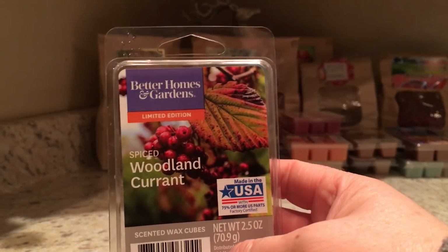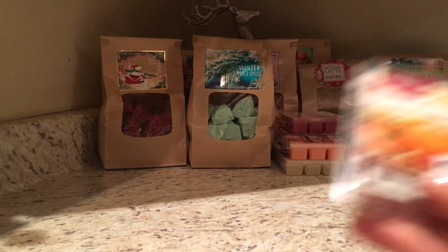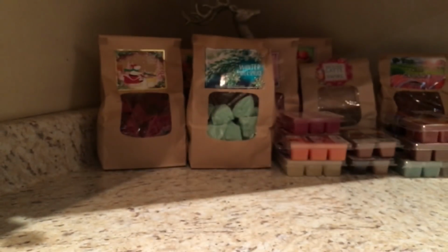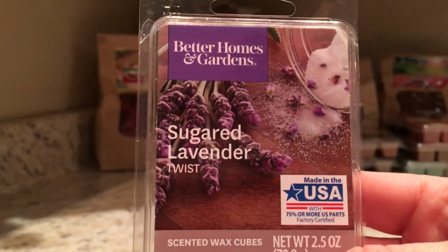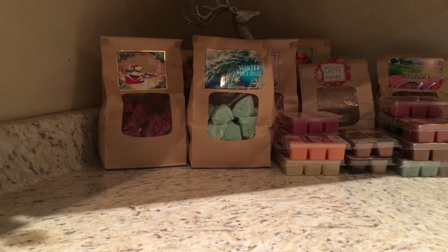Spiced Woodland Currant. I love the currant scent in this. Not a lot of currant found in wax. Farm Apple Pumpkin. Love that one too on cold. I've not melted that. This one, Sugar Lavender Twist. Now on cold it does smell like a very pink sugar lavender. So I'm gonna give that a try again.